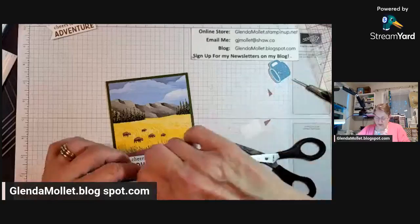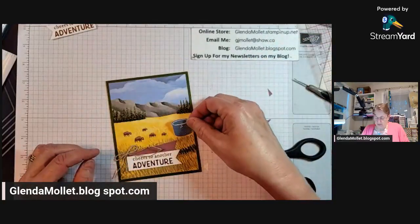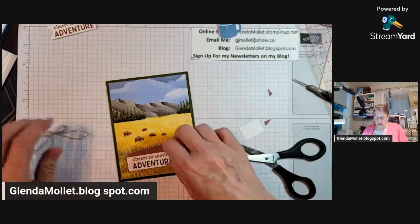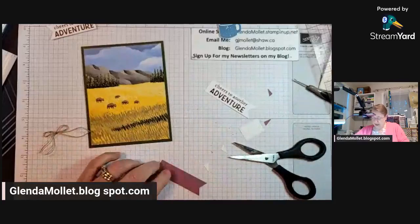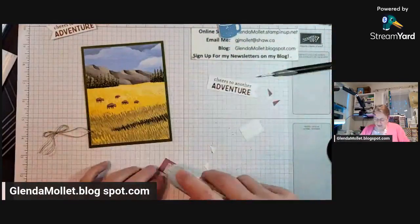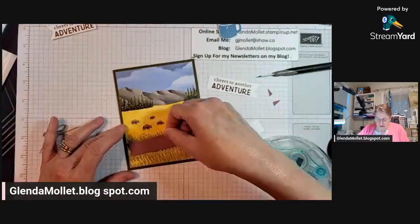There, then I can put this on here like this. This cup is still too big. Don't like it, but that's okay. We'll just use this. Oh, see what happens when I get creating? My craft room fills up very quickly.